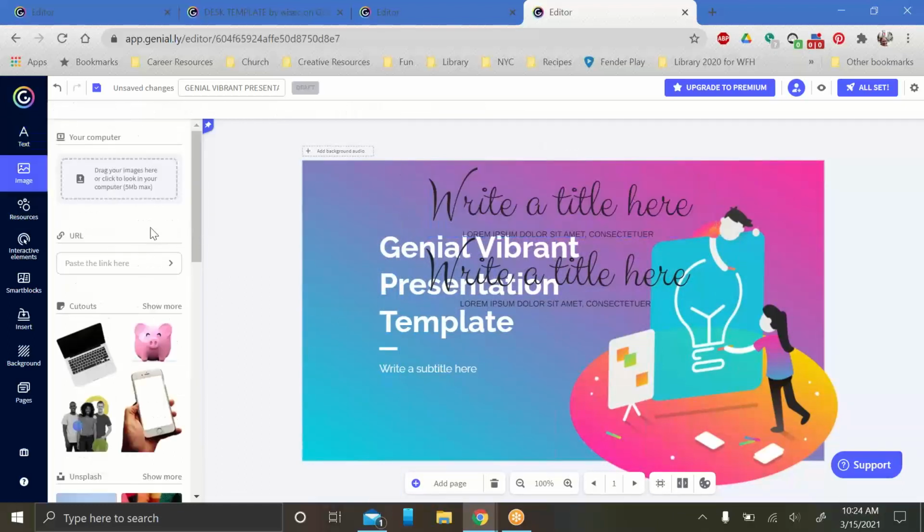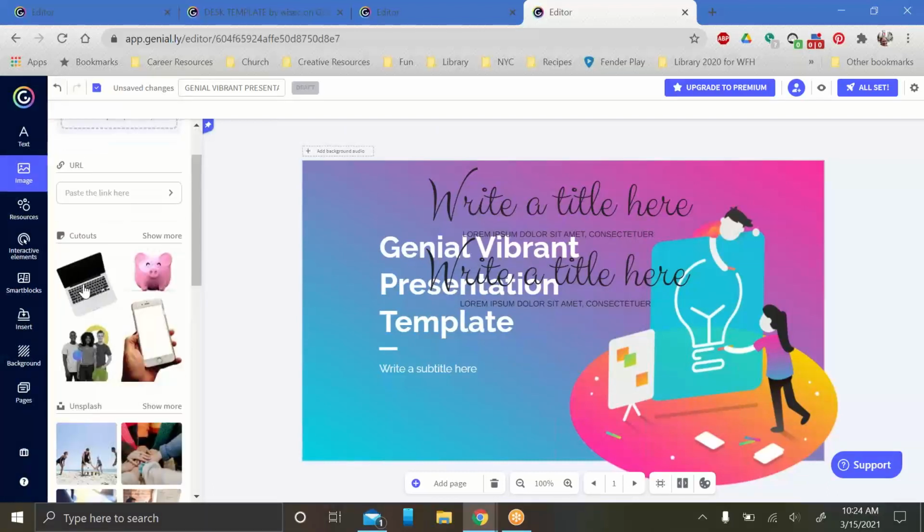You can insert images from your computer or from websites. I'll talk a little bit more about the resources for that. I do like that it has cutouts built in, because then you don't have to worry about removing the background yourself.